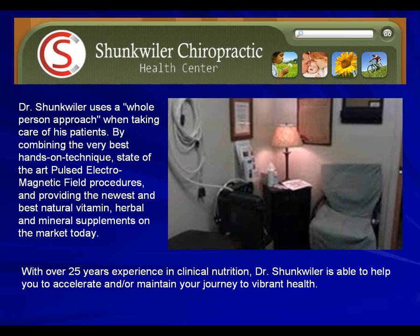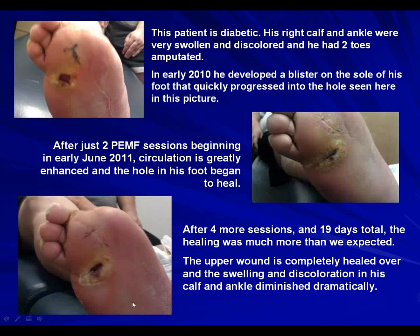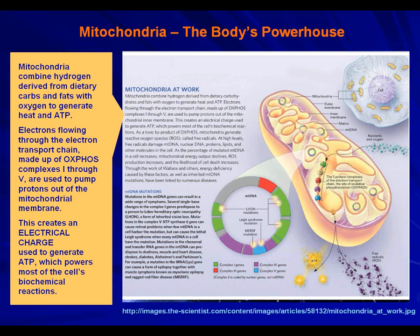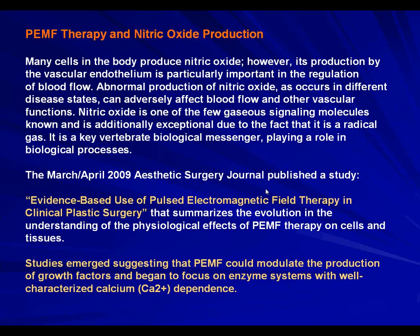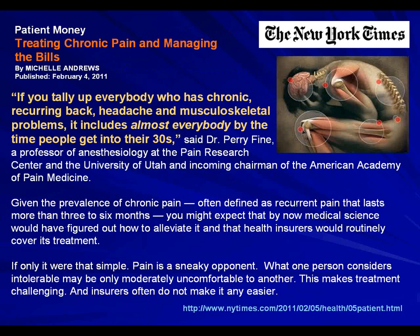Well, in the other slides that we have, which I'm just going to show a few of very briefly, we have a lot of slides explaining why all this works, the mitochondrial story, and we'll do this again at another time because it's going to be too long for our followers today. But we know we increase energy storage, which is ATP, so we know the science of what we're doing. We know we turn on nitric oxide with this treatment. We know we can lower inflammation. If we lower inflammation, we're going to lower pain in anybody. I don't care if it's back, headache, arm, shoulder, it doesn't make any difference. It is just obvious that it needs to have a PEMF trial.